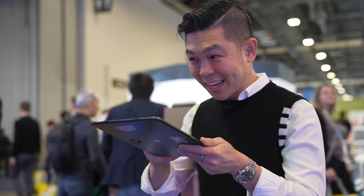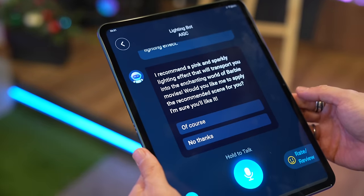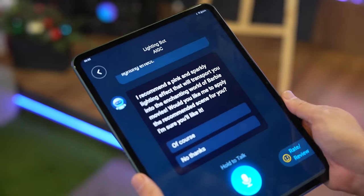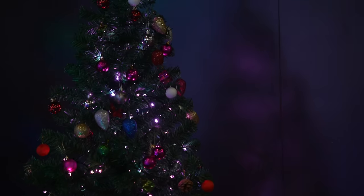Let's do something a little more obvious. I'd like a Barbie movie themed lighting effect. Lighting Bot is recommending a pink and sparkly lighting effect that will transport us to the world of Barbie movies. Of course, give me that pink lights. Look at that.